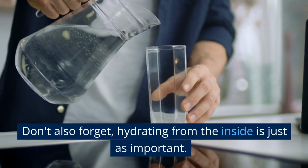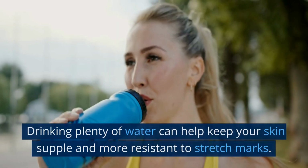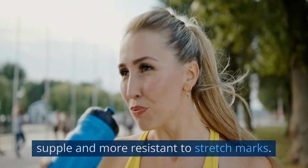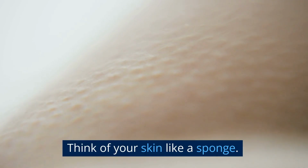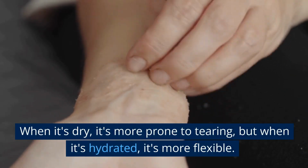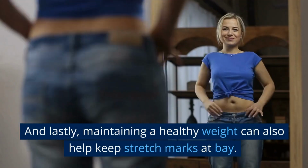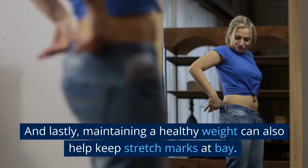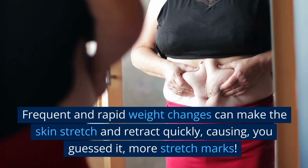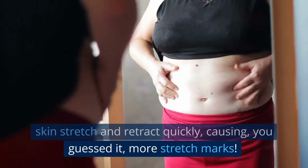Don't forget, hydrating from the inside is just as important. Drinking plenty of water can help keep your skin supple and more resistant to stretch marks. Think of your skin like a sponge. When it's dry, it's more prone to tearing, but when it's hydrated, it's more flexible. And lastly, maintaining a healthy weight can also help keep stretch marks at bay. Frequent and rapid weight changes can make the skin stretch and retract quickly, causing, you guessed it, more stretch marks.